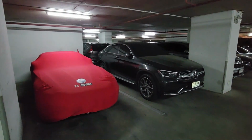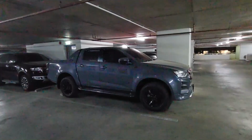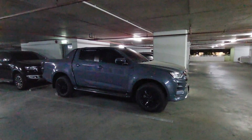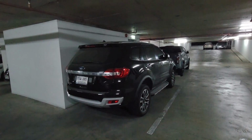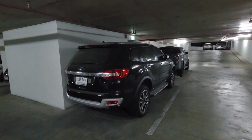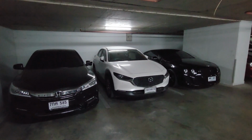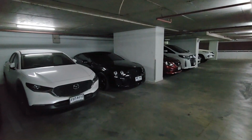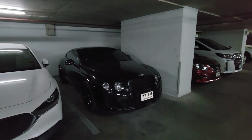And here's another Mercedes SUV with a BMW under cover. An Isuzu full-size truck. Many of these Isuzus are diesels. And here's a Ford Everest. I don't know if I've heard of an Everest in the US. And a Honda, a Mazda, and that might be the Bentley I've seen come and go. Beautiful car.